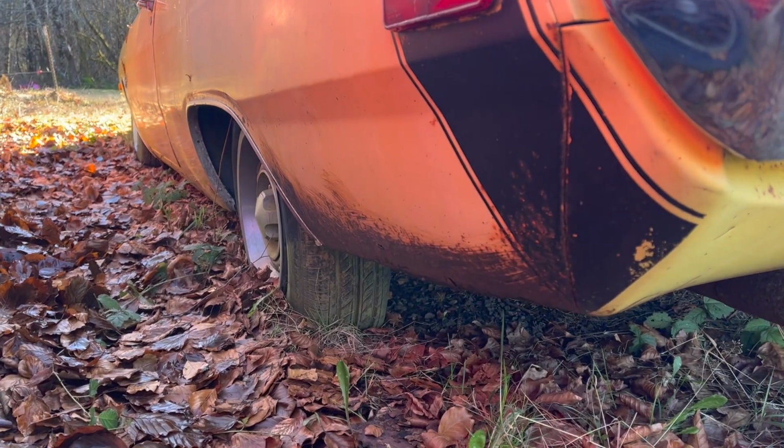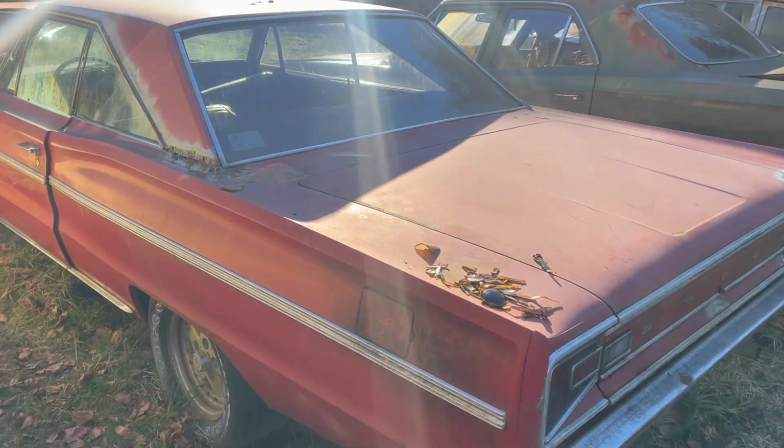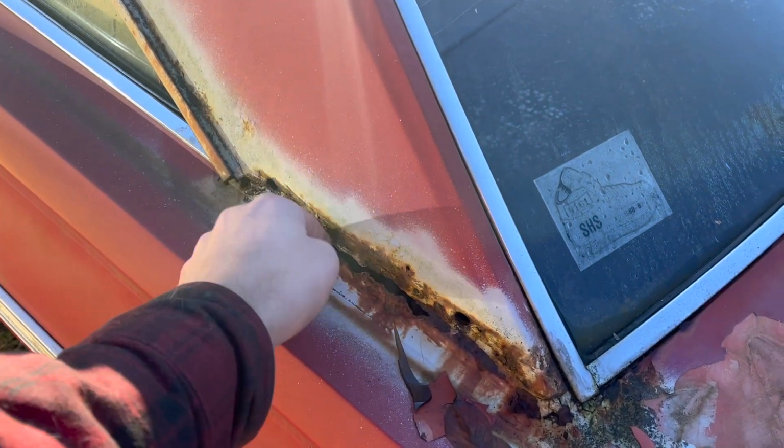Still quite a bit of car left here to save. Oh yeah, remember that sweet jump? That's a true story. This is a 66 Coronet 440. Two-door hardtop. The rust has gotten a little worse in recent years.